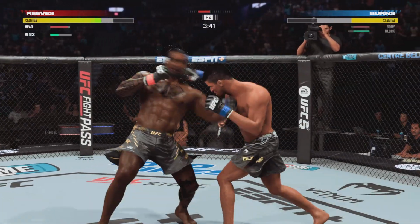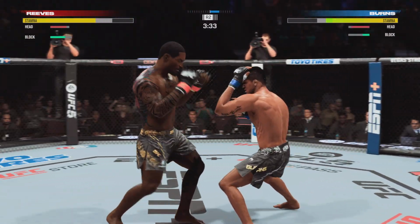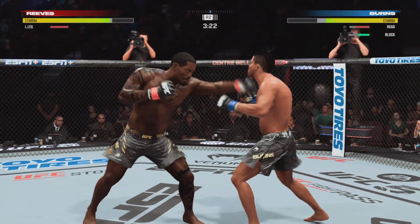Well, DC, headgear's not allowed, but he has raised the hands, and he's doing a nice job protecting the dome. He's doing a great job of blocking his head. Flying through the air, and he lands the knee. Big combination. Nice jab.